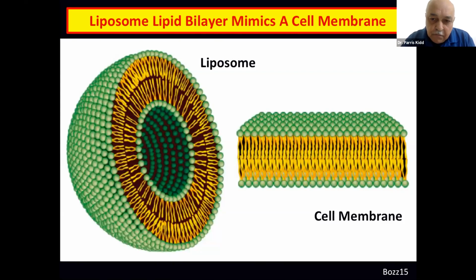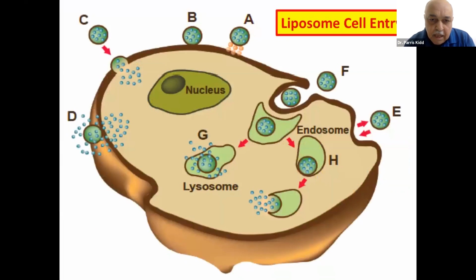And the reason for using a liposome to deliver vitamin C is that you load vitamin C into that central cavity, and then you make it into a dietary supplement. You give the liposomes by mouth, and they get into the intestine, and they get close to the cell membrane, maybe even directly interact with the cell membrane, and more efficiently deliver vitamin C into the cells or into the blood.